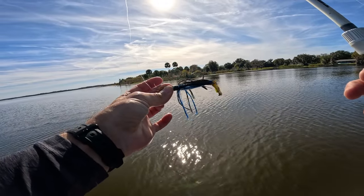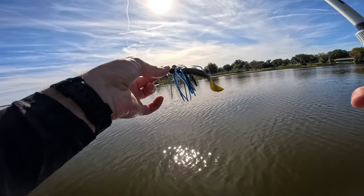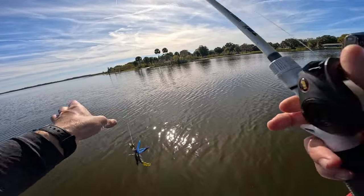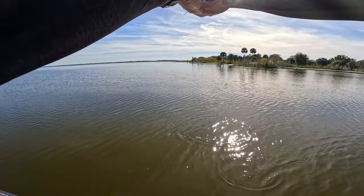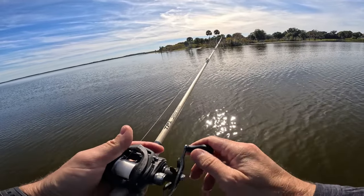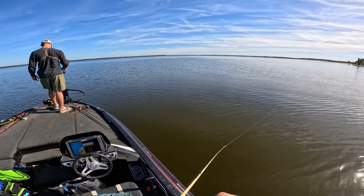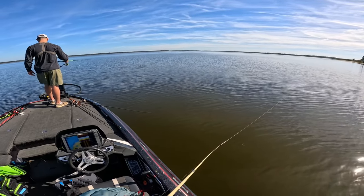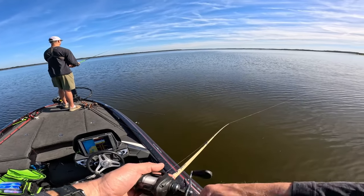All right, just made a switch over to a black and blue thunder cricket. I got a menace grub turned sideways on this bad boy. Got a gold blade. Might work good in this dirtier water. We will see. See if we can load up on one. And A-Dub, he's been switched over to the drop shot. We'll see if we can make it happen.